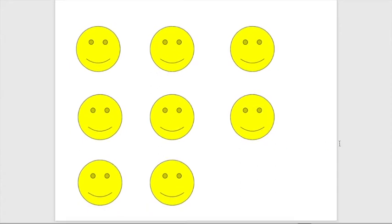What color are these smiley faces? That's right, they're yellow. And what shape are they? They're circles. So let's count our yellow smiley faces. 1, 2, 3, 4, 5, 6, 7, 8. We have 8 yellow smiley faces. How many? 8.